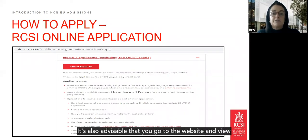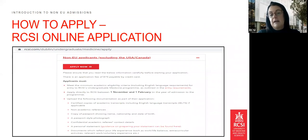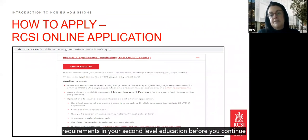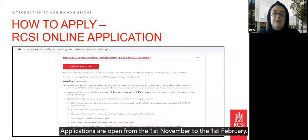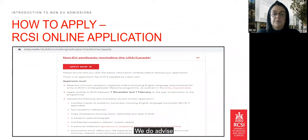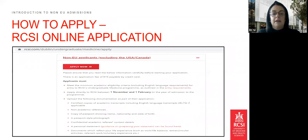It's also advisable that you go to the website and view the entry requirements and make sure that you meet minimum academic requirements in your second level education before you continue to make your application. Applications are open from the 1st of November to the 1st of February. We do advise an early application as soon as you can, because there is benefits to making the application early.